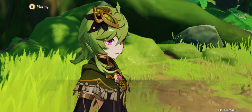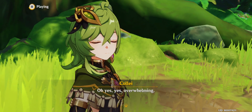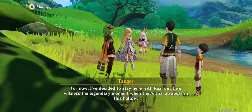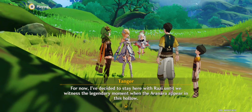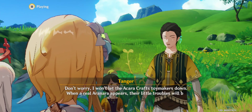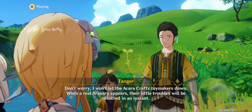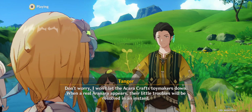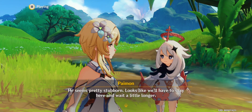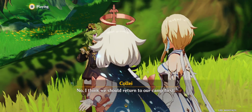Overwhelming. Oh, yes. Yes, overwhelming. For now, I've decided to stay here with Razi until we witness the legendary moment when the Aranara appear in this hollow. Don't worry, I won't let the Akara Crafts toymakers down. When a real Aranara appears, their little troubles will be resolved in an instant. He seems pretty stubborn. Looks like we'll have to stay here and wait a little longer. No, I think we should return to our camp first.